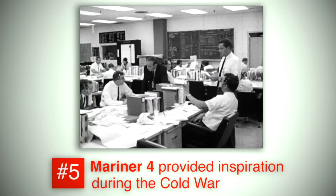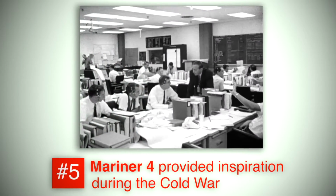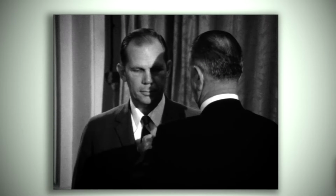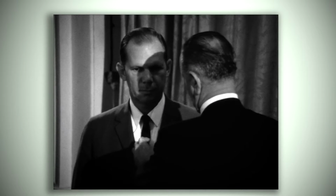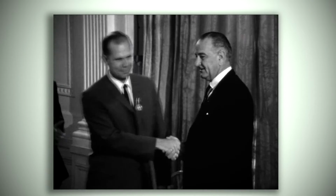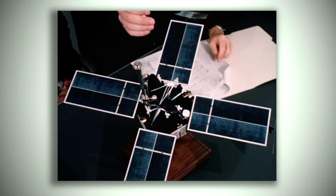This first ever visit to Mars was a boost for the United States in the midst of the Cold War with the Soviet Union. President Lyndon Johnson passed out medals to NASA and the Jet Propulsion Laboratory for the success of Mariner 4. A lot has changed since Mariner 4.